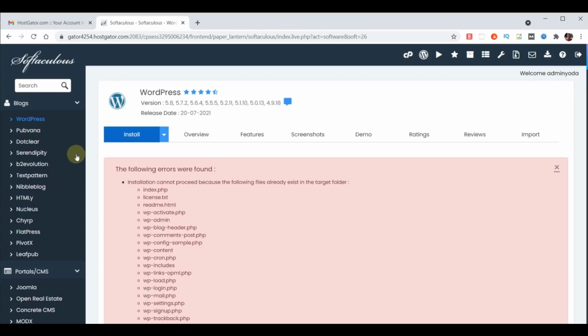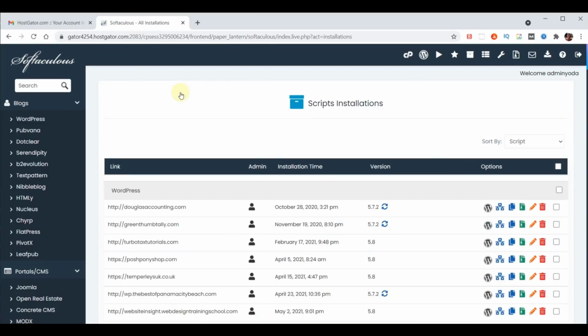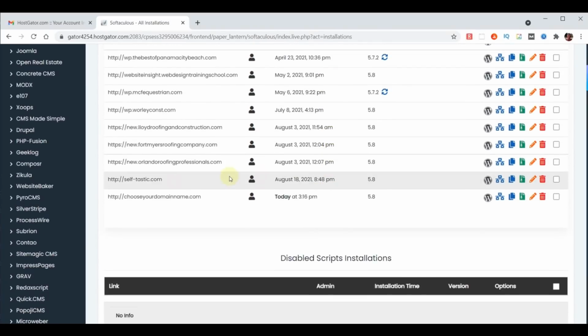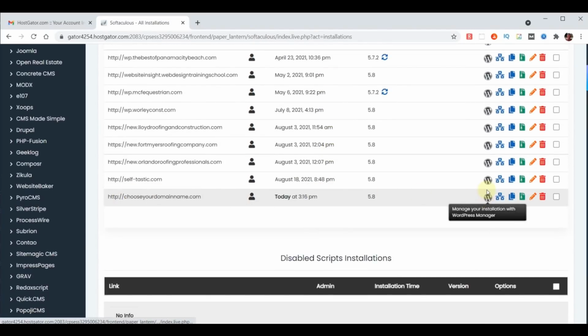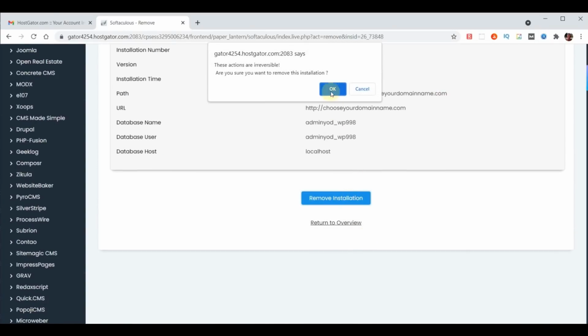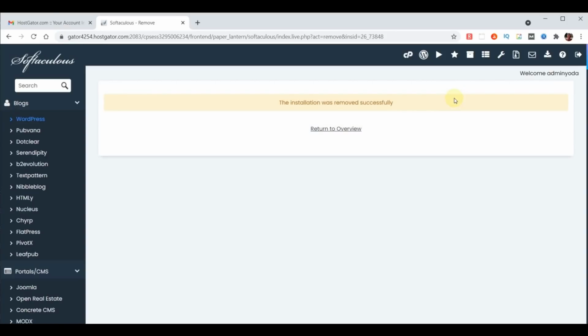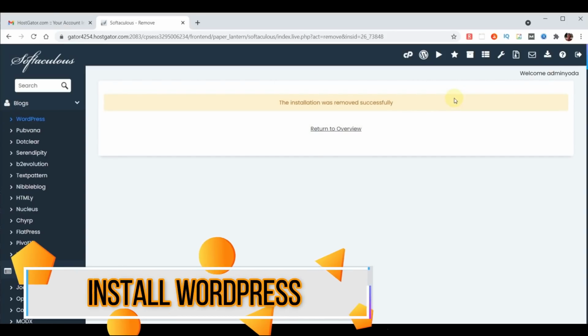To get started, click on Softaculous at the top left. Right here is a summary of our installations. If we click on that, it shows a complete list of the installs we have on this account. At the bottom of the list is the newest install. This is the WordPress that we want to replace. So we can click the trash can at the right, then scroll to the bottom, choose the Remove Install button, click OK because we're sure. That installation has now been removed, and now we're ready to install WordPress.